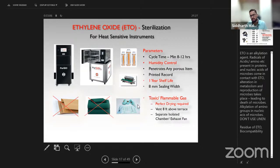ETO, if you're packing it inside a sterilization reel, the shelf life can be 1 year, depending how and where you are storing it. And also, if you are trying to seal the ETO reel, it has to be done with at least an 8 mm sealing width. It cannot be done with 1 or 2 mm sealing width. That is, you cannot use a sealer which is used for packaging in the food industry.